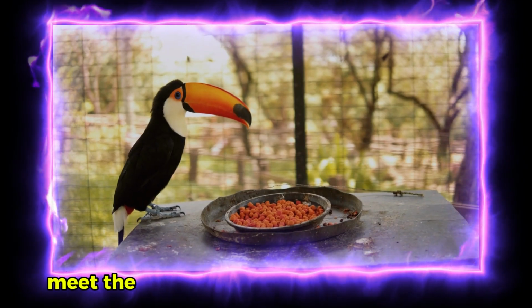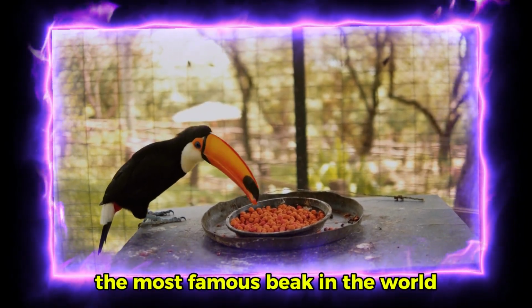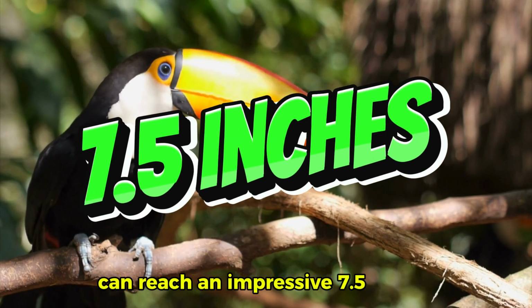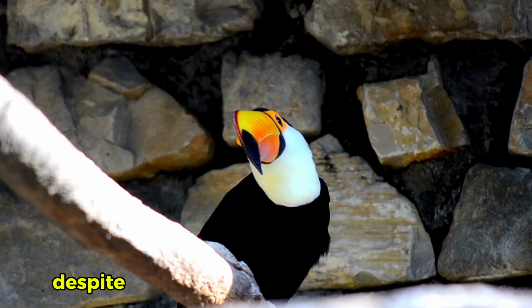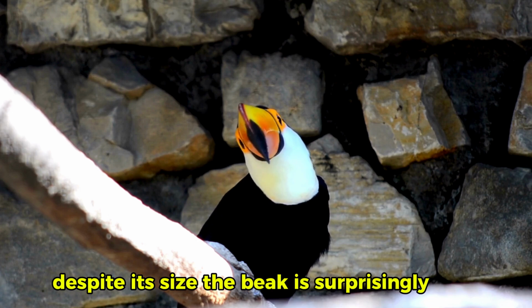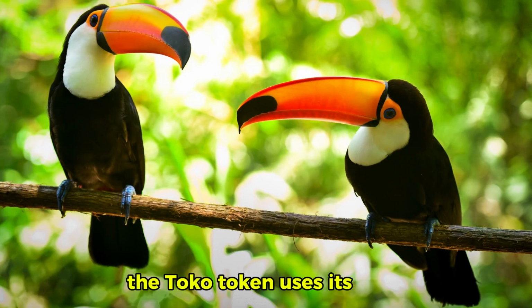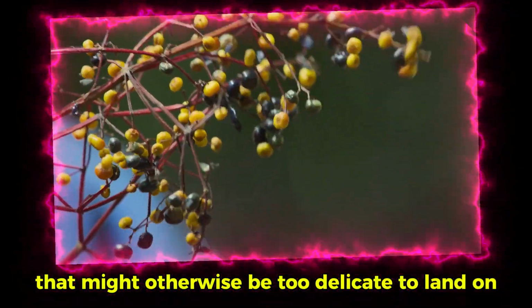Fifthly, meet the Toco Toucan, the bird with arguably the most famous beak in the world. This South American bird's beak can reach an impressive 7.5 inches and makes up about 1/3 of its total length. Despite its size, the beak is surprisingly light, made of keratin with a hollow structure. The Toco Toucan uses its beak to reach fruit on branches that might otherwise be too delicate to land on.